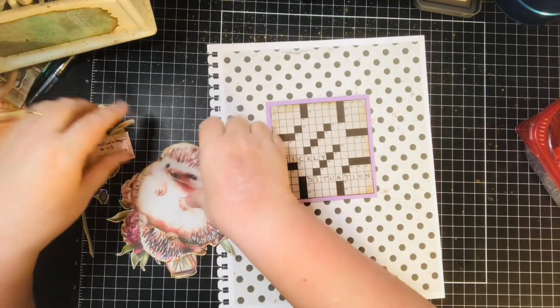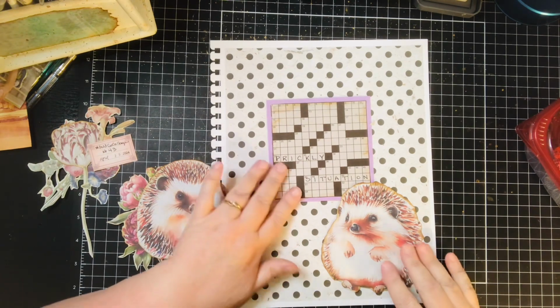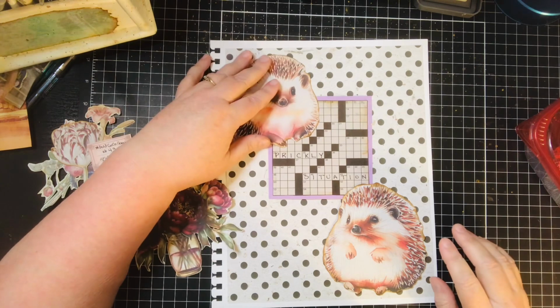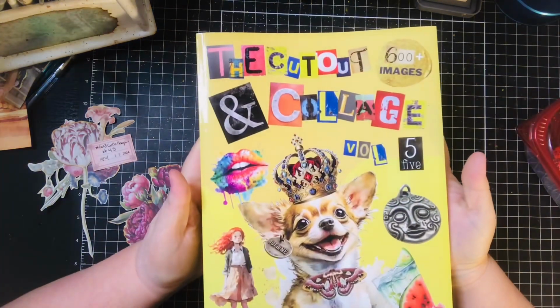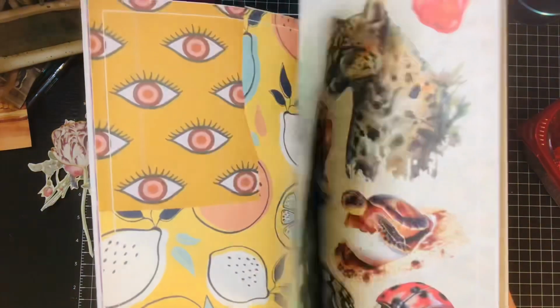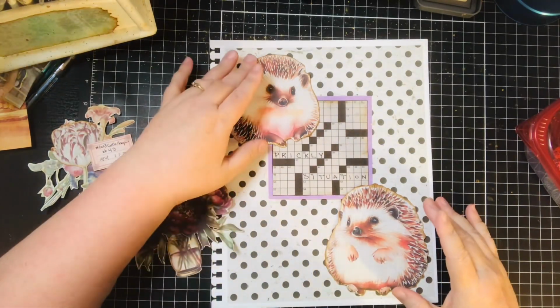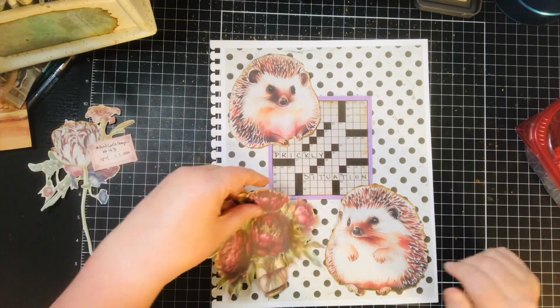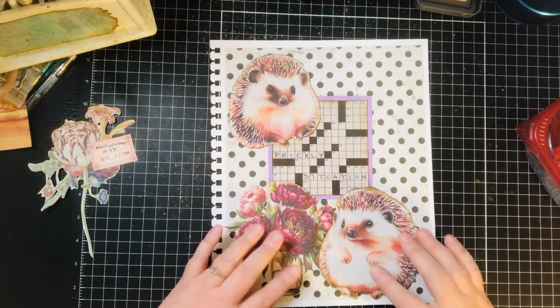So, I got these cute little images from the book that I had that I used. It's easier just to show you. I got the images from this book, and I really have loved it. They're just beautiful images. So, I got these little hedgehogs, and it says prickly situation. So, thought I would add in some flowers.